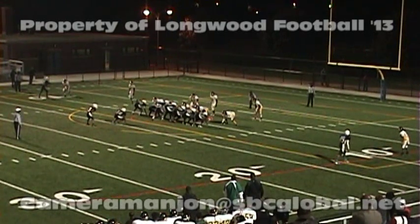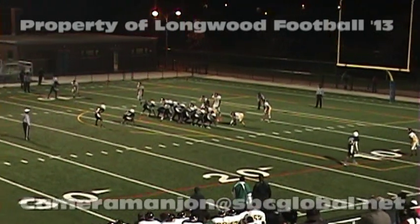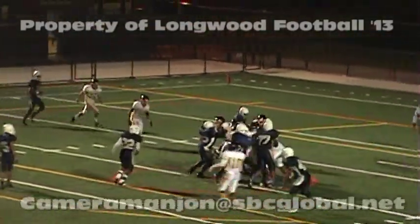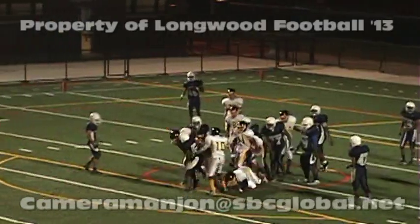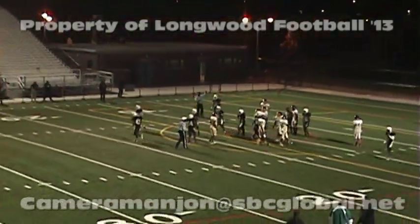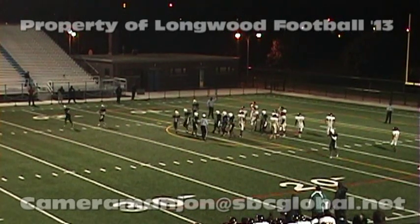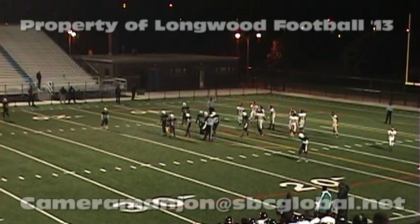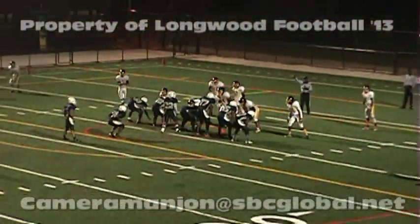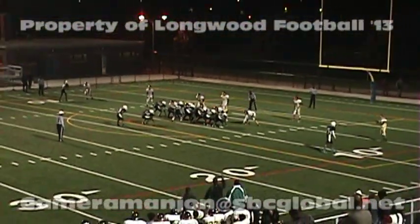22-16 game, Eagles on top, long with the ball. Hand up the middle. Driven back and nothing. Maybe a yard or two. Let's go, CMA. Second and goal to go from the 8.